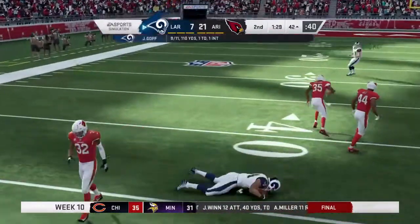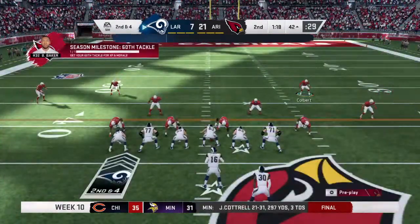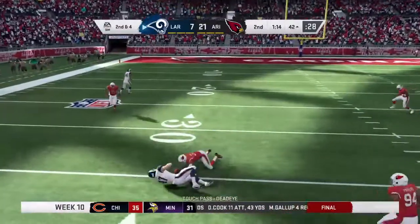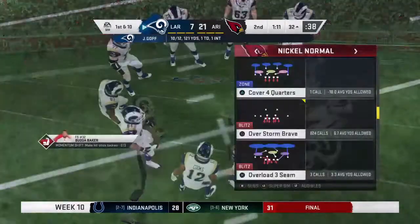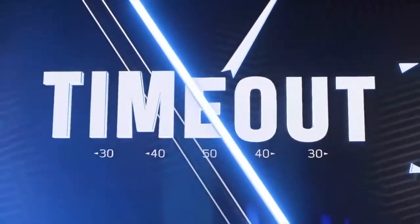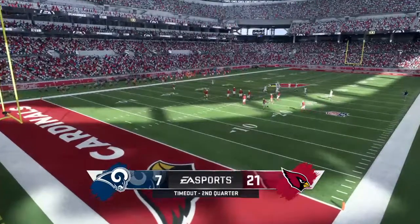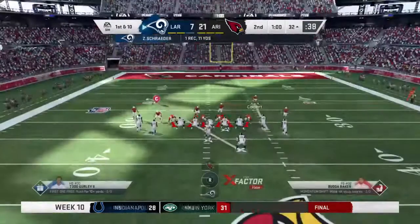They need points. Big time. And this time he's able to take it down to the 42. A gain of 6 there on 1st. Looking to throw again on 2nd down. Goff. And they're going to have another first down as the tackle's made here at the Cardinals' 32-yard line. The Rams going to go ahead and use the first of their timeouts as they'll stop it with exactly a minute to go before halftime.